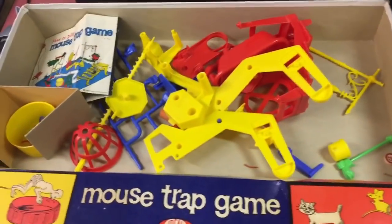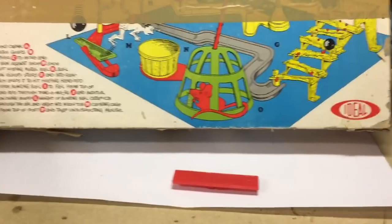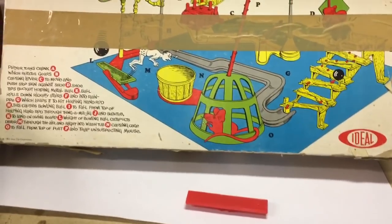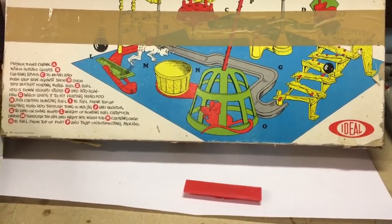Got plenty more parts to go. I paid $4 for this. It was incomplete, so I've just been selling the parts off this and some other games. They don't go for a lot, but when it's all said and done, you get quite a bit.